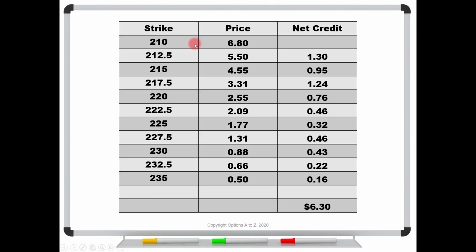What would happen? Well, here are the strikes and the prices reproduced from that E-Trade platform. So notice if you roll from the 210 to the 212.5, you're going to get a $1.30 credit, as we saw. You could turn right around the next second and roll to the 215 for a 95-cent credit. Then you could roll to the 217.5 for a $1.24 credit, and so on. Look at all these credits, 76 cents, 46, 32, all the way down. And so if you did that in succession very rapidly, you would end up with a credit of 630.